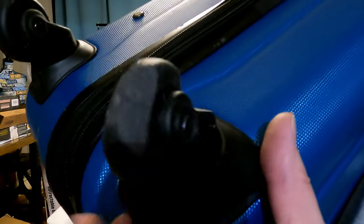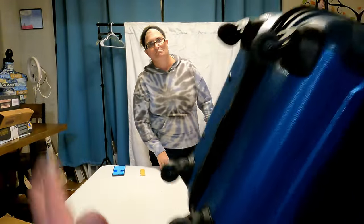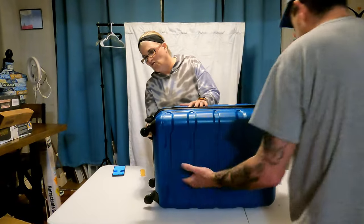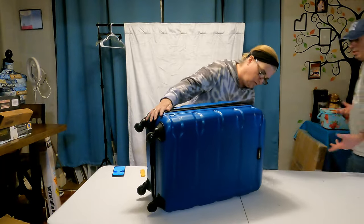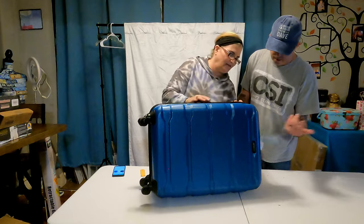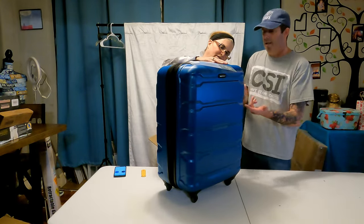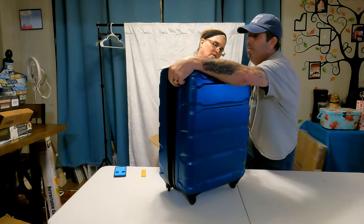All right, can you imagine going through the airport? Well, if you put some kind of food or sauce in there, they'd be mixed up when you get to where you're going. But other than that, you just have to replace two wheels. I mean, this is brand new. It is. It's beautiful. It's a $285 suitcase. Oh, look, it's locked. Oh, my God, it comes with a lock. You can make your own combination.